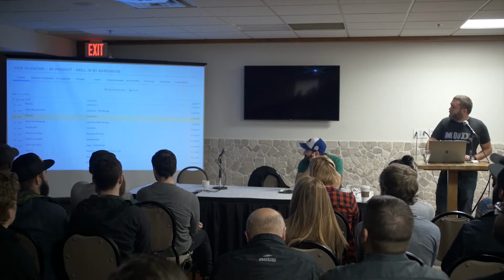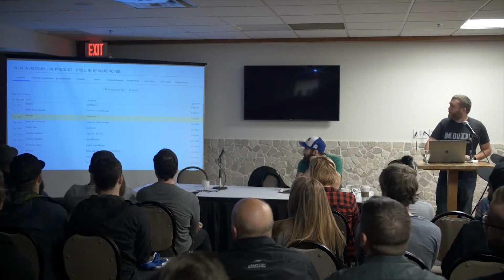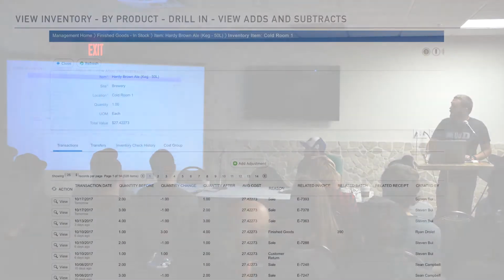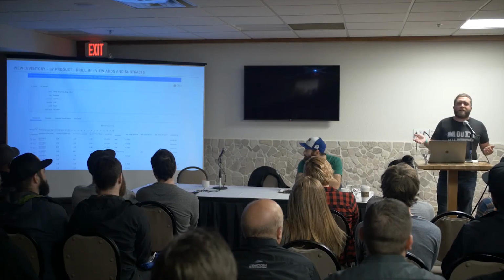When you click into the 50 liter Brown on the view on the left, you're going to see where all those kegs are at all your different warehouses. I can explain why we have so many if you have questions about that. If we have kegs at Direct Tap or on the island, it'll all be in here, so you can see where all those kegs are. If you click into one of those warehouses, you'll see the ins and outs. It's all transaction based. You can say, okay, what keg went out because of this invoice? We added 15 from packaging. It was Steven who did it, right? So if something looks weird, you can go track that person down. That's why you want everyone to have their own account.